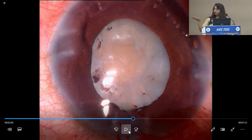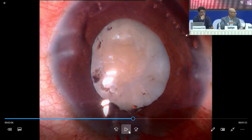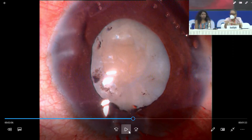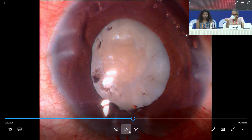So where do we put the spatula? Wherever you find an opening, introduce it, and then you start dissecting, like you do a lamellar dissection in a cornea. And the whole plaque can often be separated. I think I was wrong. You're absolutely right. I had never seen a central calcified subcapsular plaque. I don't think this is calcified. It's more of fibrosis, which can happen in these kind of vitrectomized eyes.